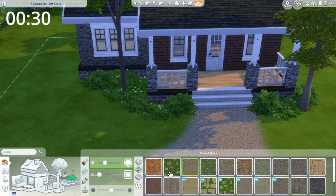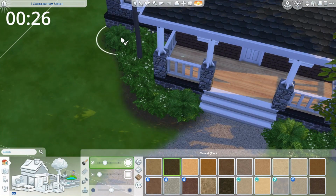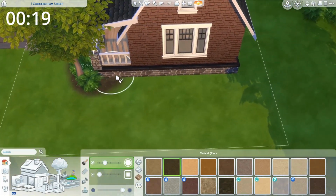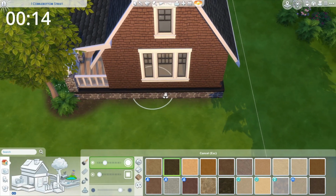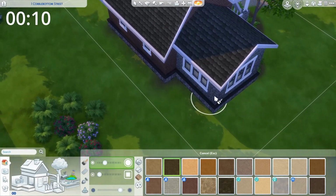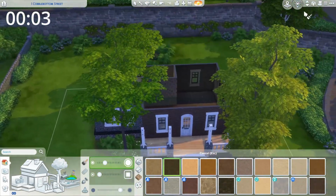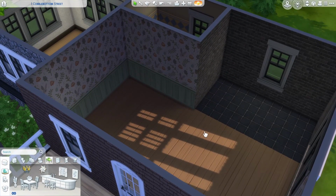no, we don't have time for pretty flowers. We don't have time. Let's do some terrain paint. Oh, that's a lot darker than I thought it was gonna be. You know what? It's okay. We'll just lighten it up for the rest of it. That's too light. Okay, there we go. I am stressing out so much. I am really stressing out so much. Yeah, you know what? That's beautiful. Let's put in some lights and some doors into the interior.